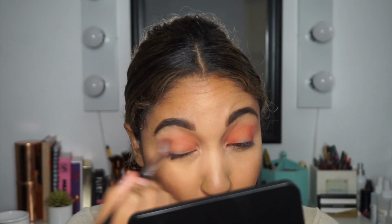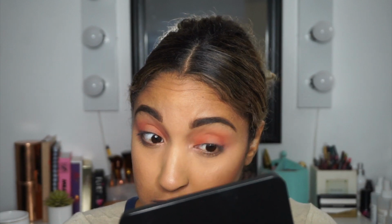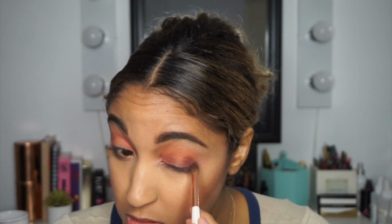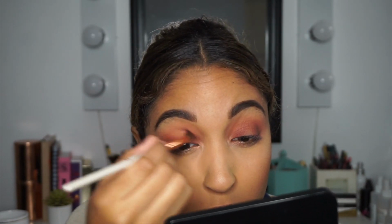And you guys already know a halo eye is one of my favorites, so I'm just blending everything together, make sure it looks nice and seamless. Then I'm taking the shade Money Trees, and I'm taking that on this tapered pointed brush, and I'm going to go ahead and apply that onto my inner and outer corner. This is a shimmery shade once again, but it's not super shimmery, like it's not glittery, so I feel like it blends in really nice and it doesn't make the eyes look muddy.